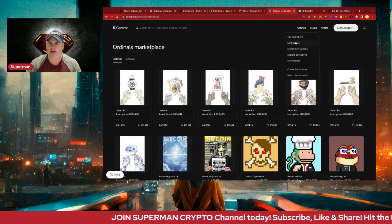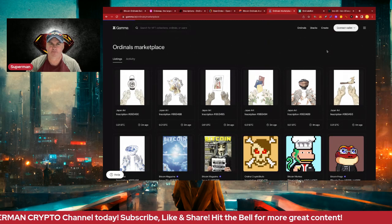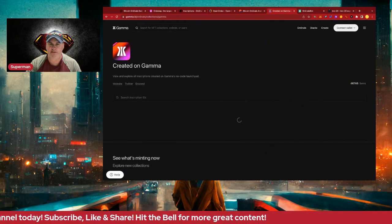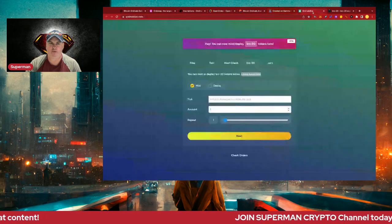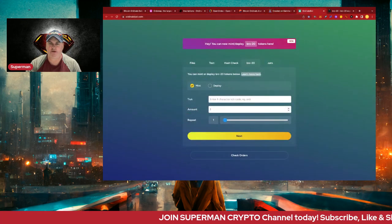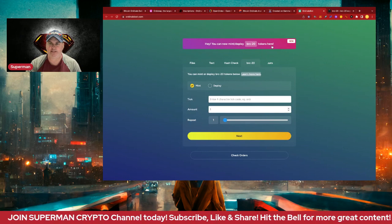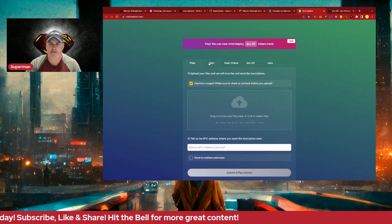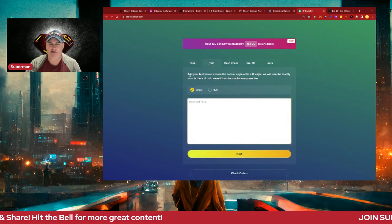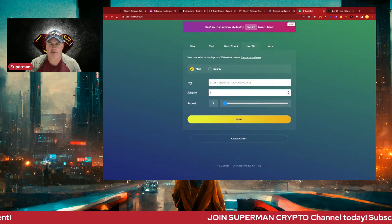And of course you can create on Gamma, so you can create your own as well. Just waiting for that to update. So you can create your own. That's pretty easy. Now, also another one that's just come out more recently is ordinalbots.com. And of course you can see how to deploy BRC20 tokens here as well, which is new. So obviously you can make inscriptions with files and text, things like that. So you can follow all those. But you've got BRC20s now that you can mint and deploy, which is pretty cool.